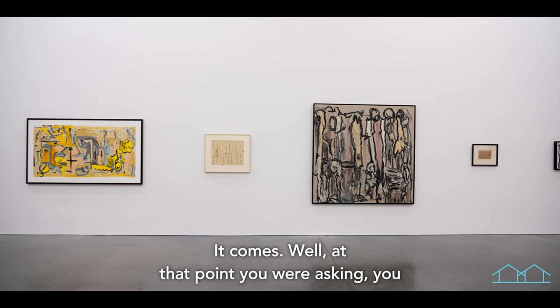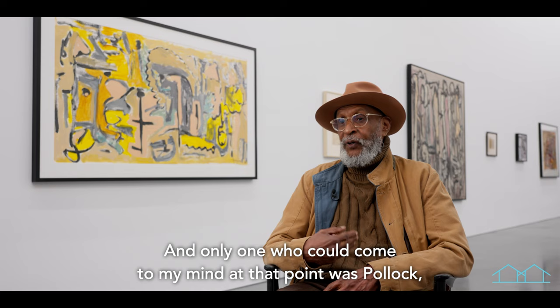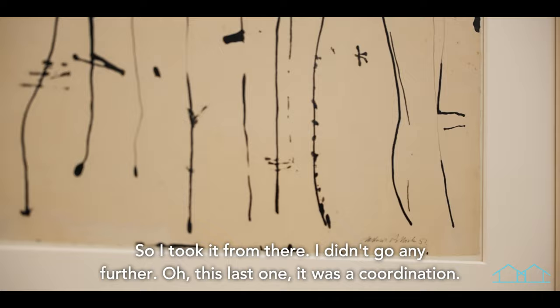It comes. Well, at that point, you were asking me to identify with certain artists in the collection, and the only one who could come to my mind at that point was Pollock, because I know his history and where he was. So I took it from there. I didn't go any further.